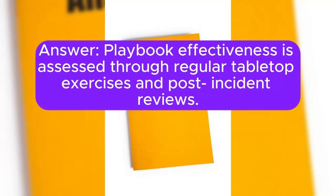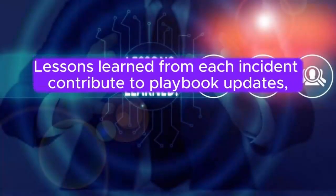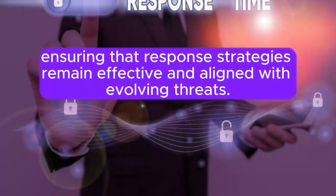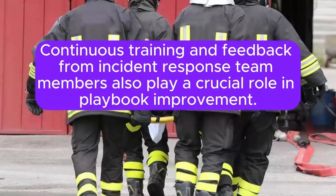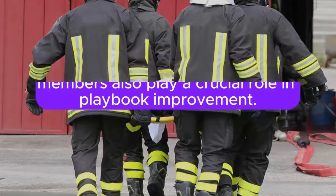Answer: playbook effectiveness is assessed through regular tabletop exercises and post-incident reviews. Lessons learned from each incident contribute to playbook updates, ensuring that response strategies remain effective and aligned with evolving threats. Continuous training and feedback from incident response team members also play a crucial role in playbook improvement.